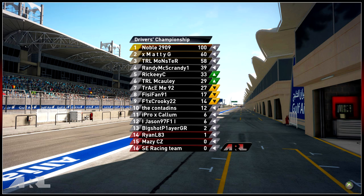In the Drivers' Championship, Noble has 100 points out of 100, with Matty, his teammate, in 2nd, once again with MoNsTeR in 3rd. So Scott, it really looks like status quo as it was last season. Yeah, most definitely. Of course, the maximum score, as we said. But it's getting interesting for second place. Matty losing those points means it does keep MoNsTeR in the hunt, with just 2 points separating the Williams and Toro Rosso drivers.